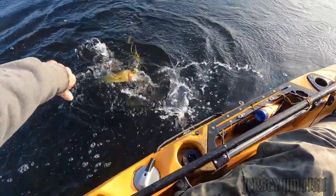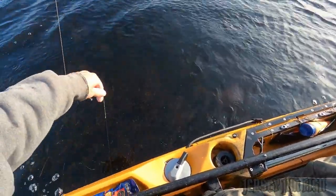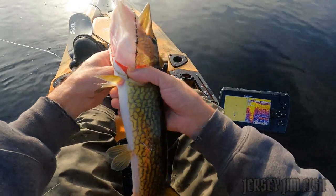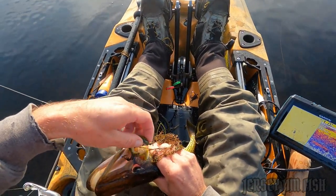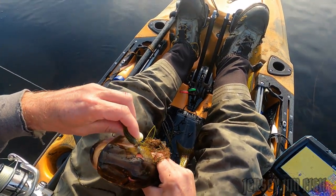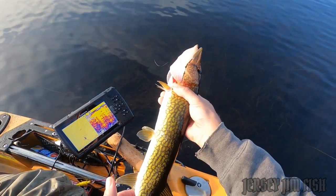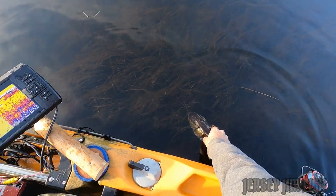Damn. Buddy, you are a beauty. Oh my goodness, yeah, he's a good one, huh? Like the same size as the last one. Wow, this lake is just full of giants. That's why I love this lake. Holy, he's not a giant, but yeah, for the other pickerel that I've caught this summer, he's a beauty.